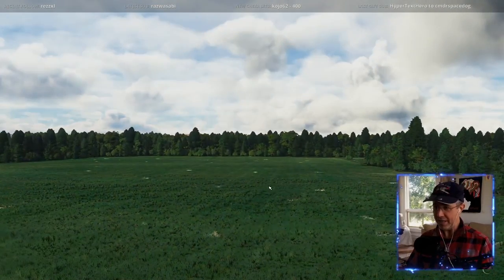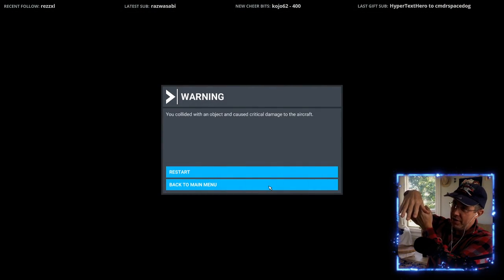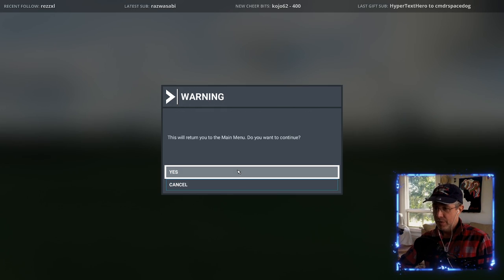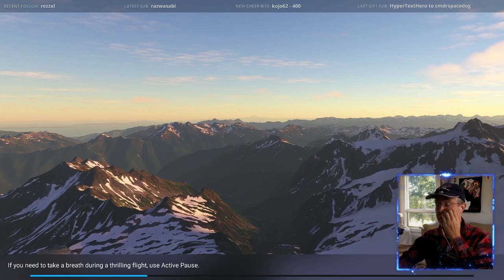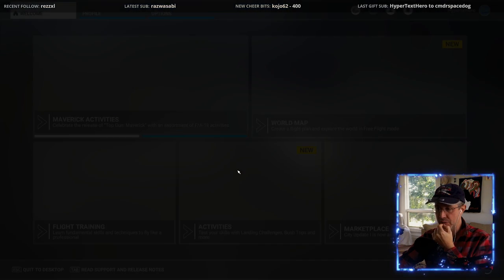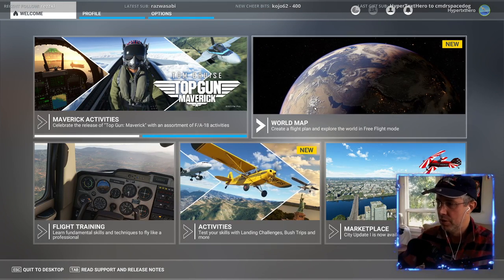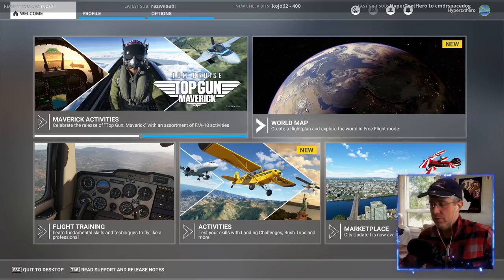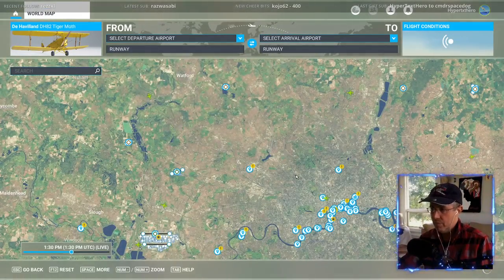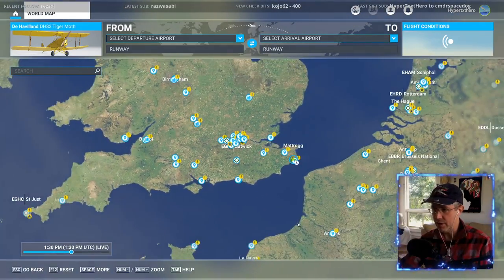Oh! Oh, did you see that? That was an interesting little piece of damage model. I hit the tail on that tree and it flipped it over. This is one thing I've noticed about this plane as well, is that it's more forgiving. If you bump it into something, you don't automatically get the Microsoft Flight Simulator screen of death. It actually lets you bump into things a bit. It's only when you flip it over like I just did that you actually have a crash.